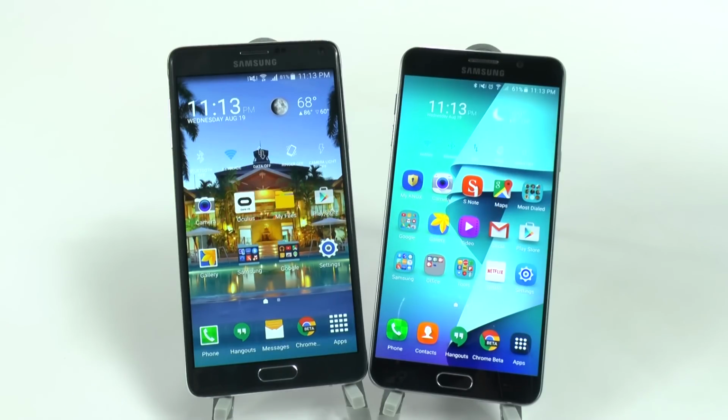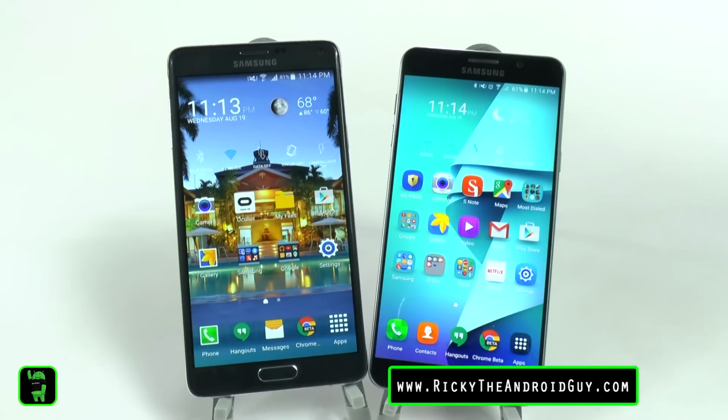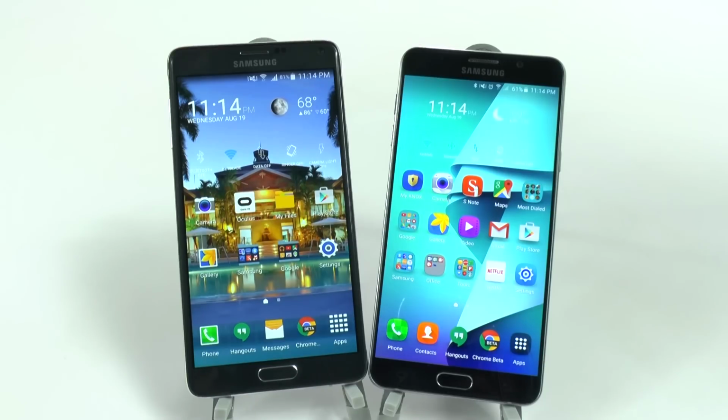Hey guys, today we're doing another side-by-side comparison, and this is between last year's Galaxy Note 4 and this year's Galaxy Note 5. Which one really is better? Did Samsung truly make all the right decisions? Let's find out.